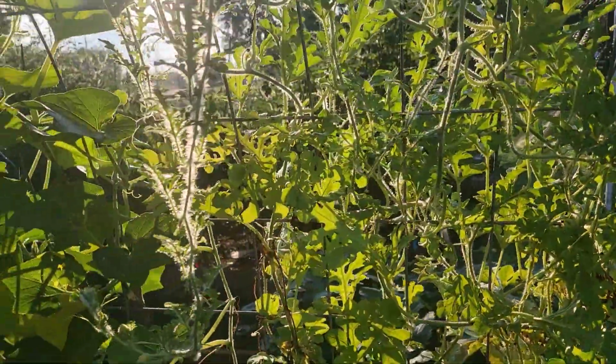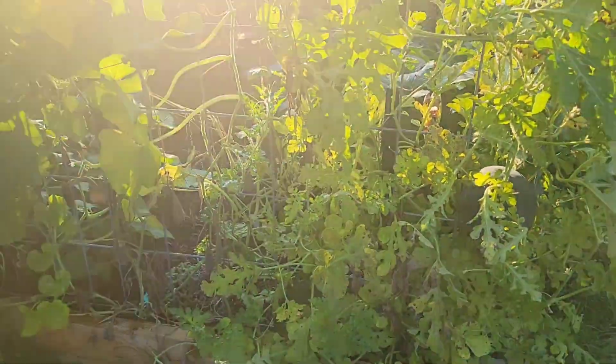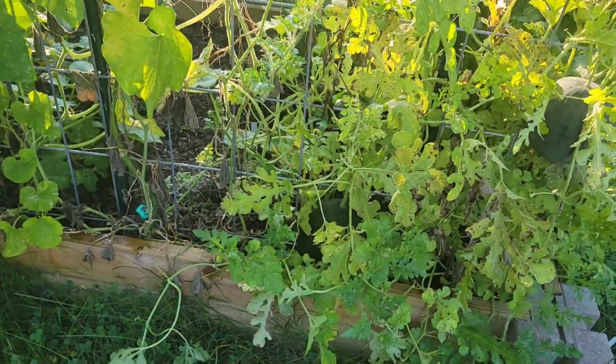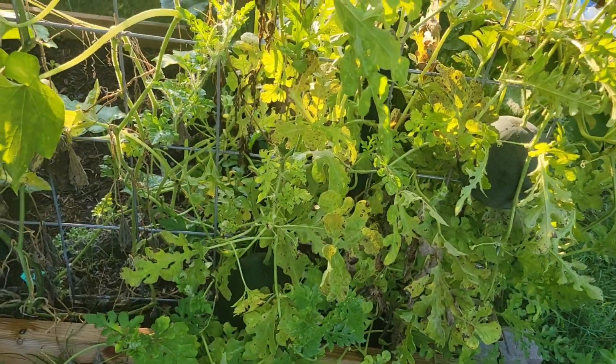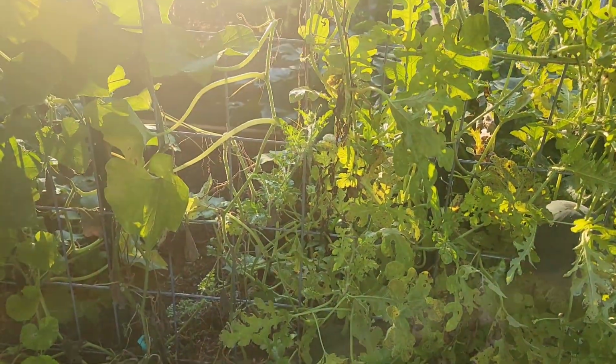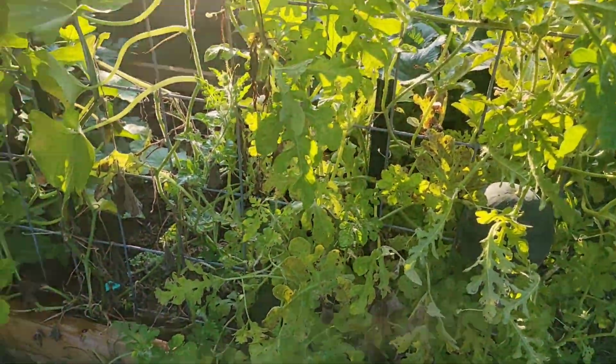I lost a watermelon in a windstorm, so I only have 2 watermelons right now. Yeah, I hope I'm successful with them. We'll see. So 2 different types, and that's all I had. The third one was a regular, I think a pink something watermelon, and it got blown off in a really heavy windstorm last week.